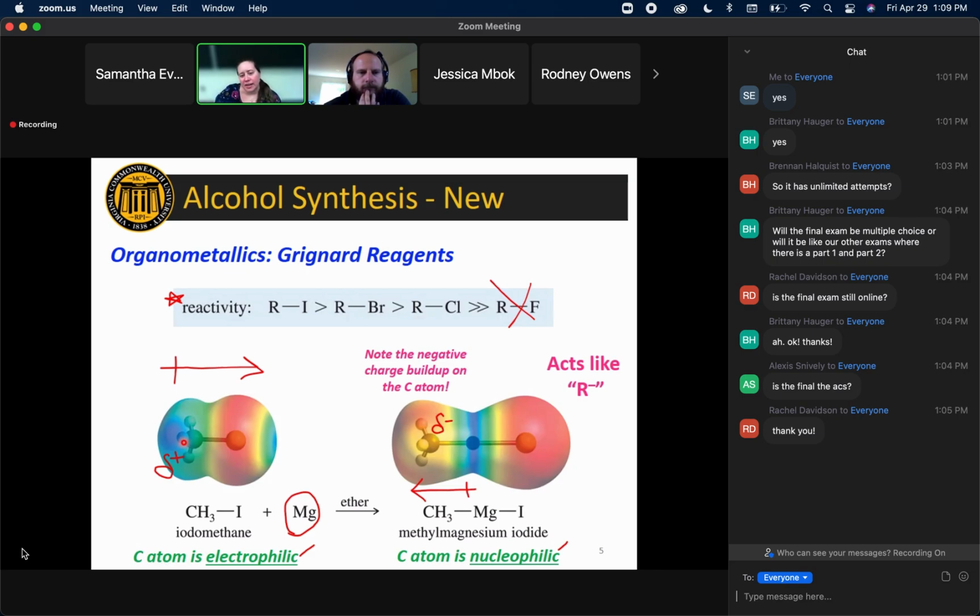This is an electrostatic potential map that hopefully helps drive the point home that one of the really powerful things about what we're doing here is that we are changing the nature of this carbon atom. When this carbon atom in iodomethane, or any alkyl halide, is part of an alkyl halide, the bond polarity dictates that that carbon will be delta positive because of the pull and the draw of the electronegative element pulling electron density towards itself. So in a regular alkyl halide, our carbon is delta positive.